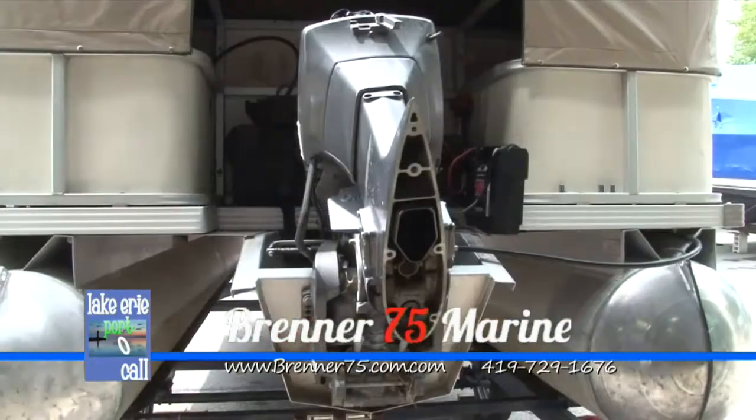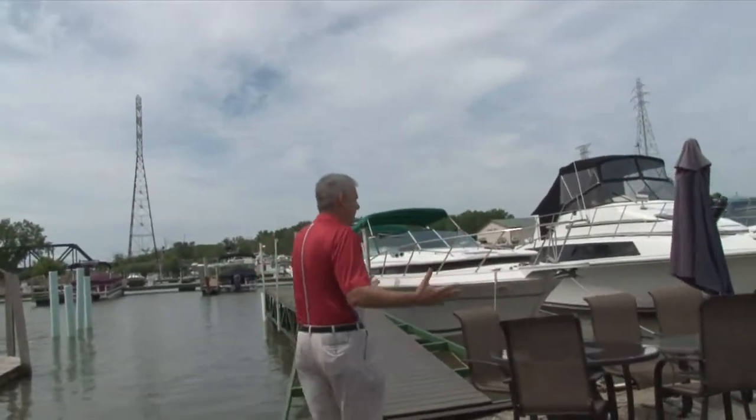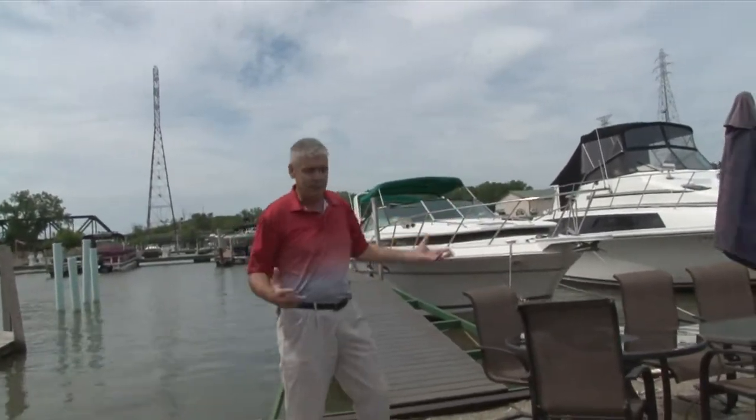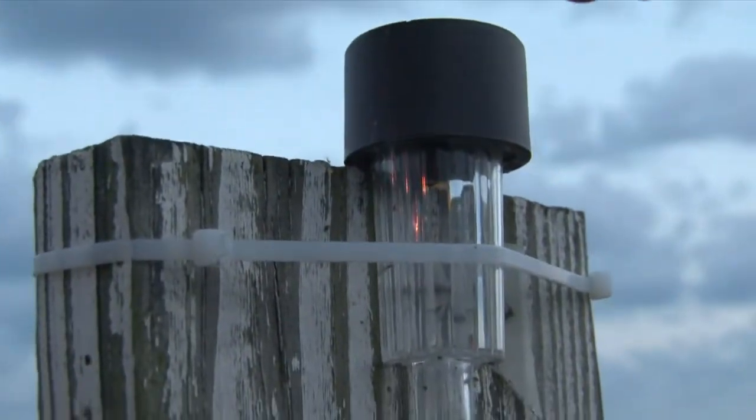It's been tough getting out and having some fun, so we're spending a lot of time right down here at our dock. We've got everything set up, and people just sit around and have a really good time. I'm going to show you some things that don't cost a lot of money to dress up your dock a little bit to make it look nicer.